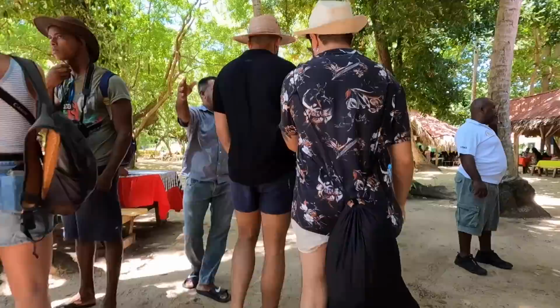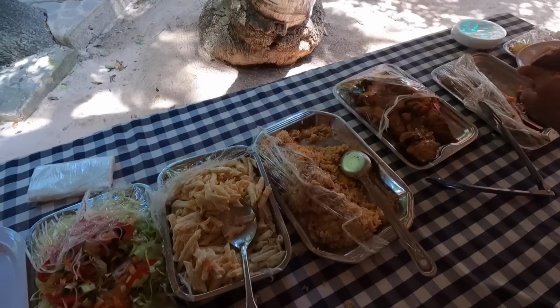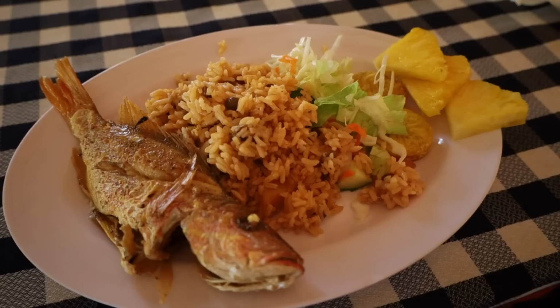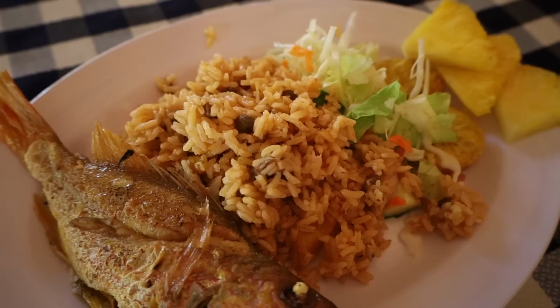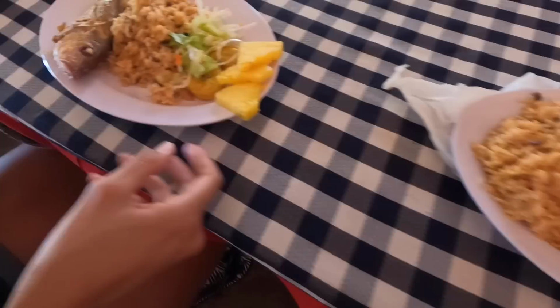Okay, so as expected, the food looks good. The feast. Pretty awesome Caribbean style dish. Got the fish, got some pineapples, fried plantains, veggies, rice. The rice has some other stuff in there as well. I'm not sure what. You got the same as me, didn't you? Yeah, I did. Looks good.